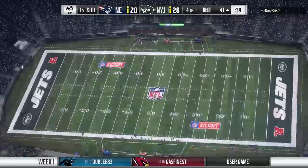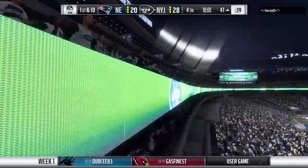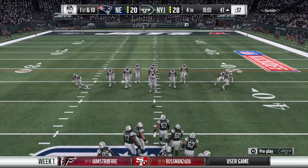Absolutely love the run right there. This guy's known for his quickness, but also for his speed, and he's able to get to the second level. So the offense lining up 1st and 10.